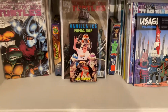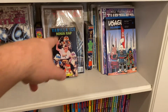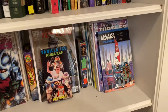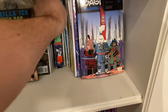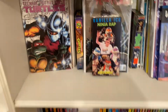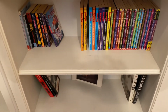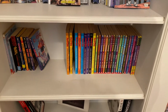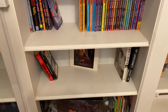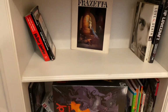Here's a little comic section we got here dedicated to the Turtles. Turtles original run. Got some Usagi. Yeah, we got Coming Out of Their Shell tour. That's a cool one. Vanilla Ice video single. 90s teenage horror section. Some Fear Street. Goosebumps, yada yada yada. A couple biography books down there. Some Frazetta art. Got to love Frazetta.